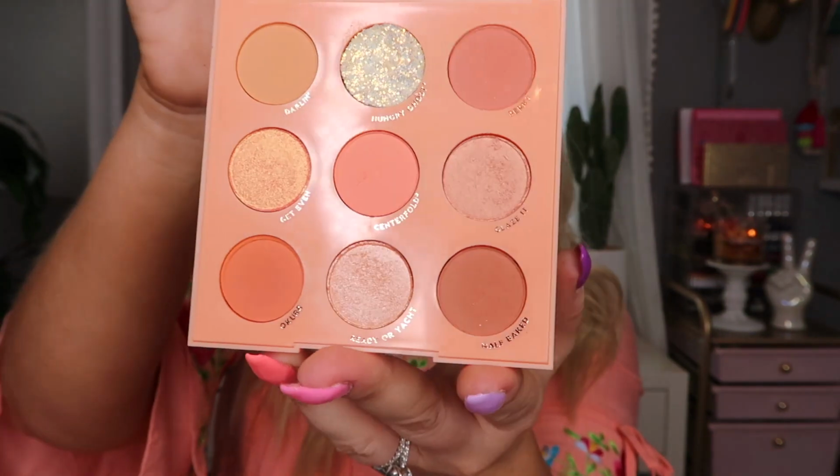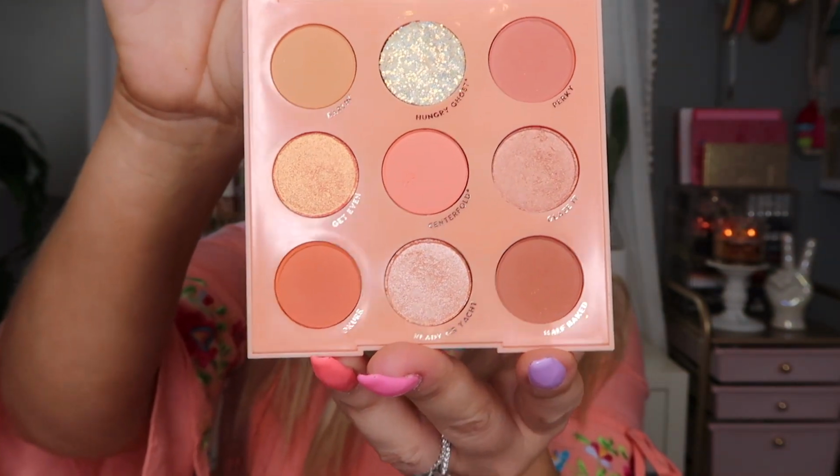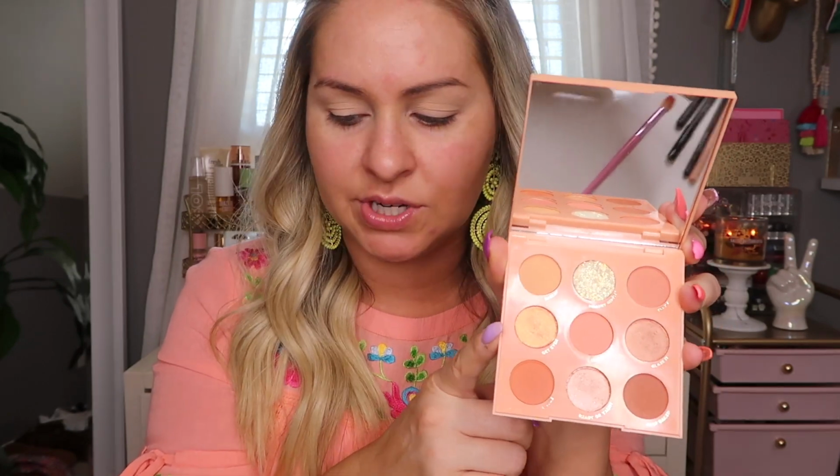Here is what the inside of the palette looks like. It is absolutely gorgeous. This palette retails for $12, but never pay full price for ColourPop, which is really cheap anyways. I want to try as many colors in this palette as possible, even though there are a lot of similar tones in here. So this might be redundant, but I am going to start off by going in with Darlin as my transition shade.